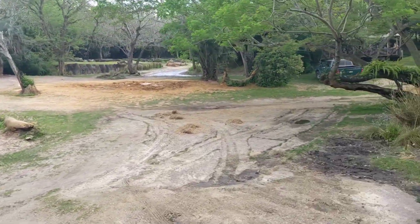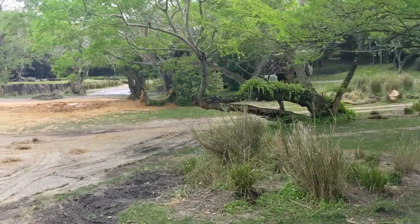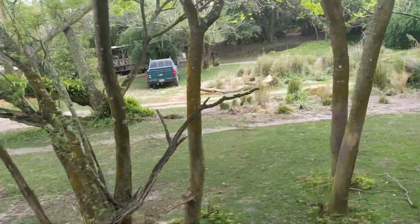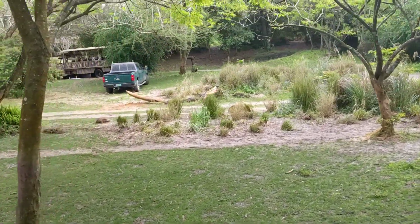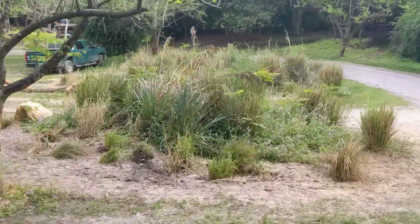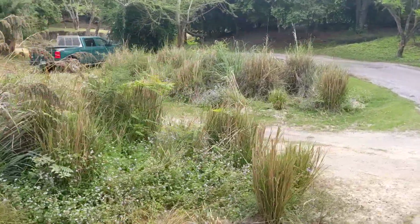That large mud pit you see over on the left will actually be used by rhinos, and they'll roll around in the mud to cool themselves off. The mud acts as a natural sunblock as well as bug repellent for the rhino's sensitive skin. The skin reaches up to about 3 inches in thickness.